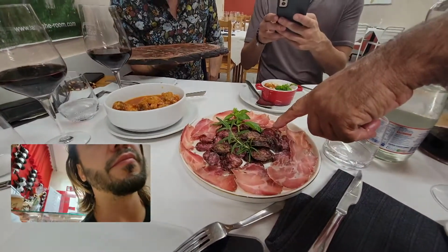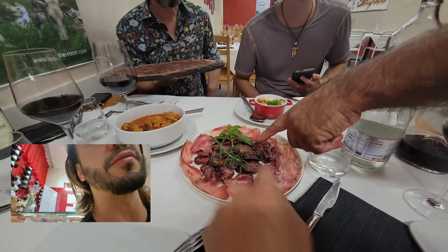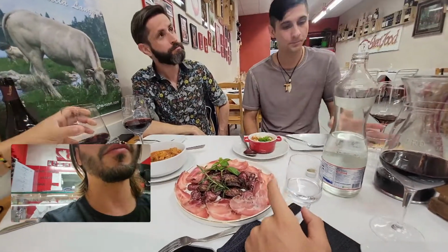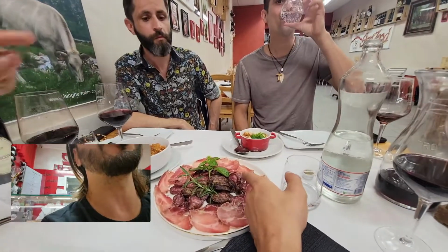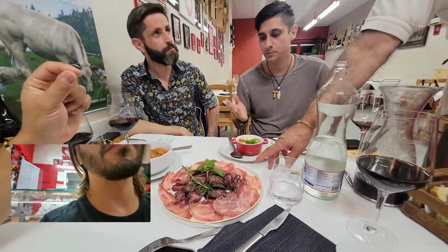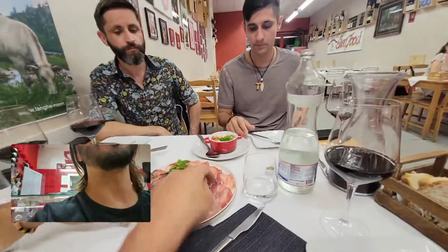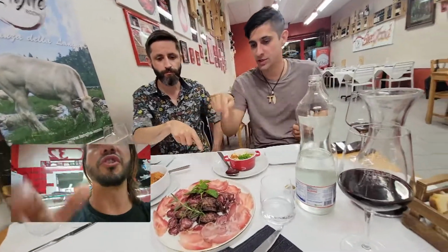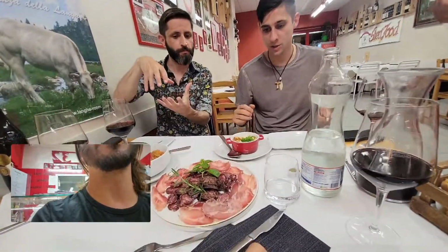Salsiccia di fegato. Liver sausage. This is salsiccia normale, sale, pepe, aglio. Normal sausage, just salt, pepper, and garlic. This is the neck of the pig. The neck of the pig. It's seasoned, the neck of the pig.